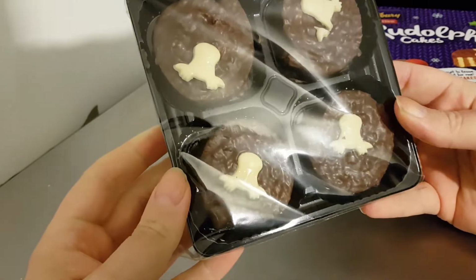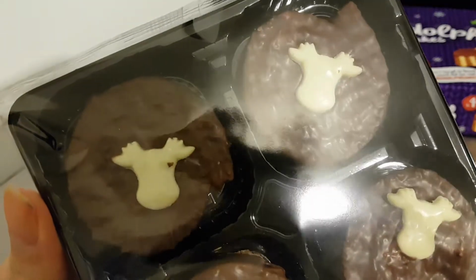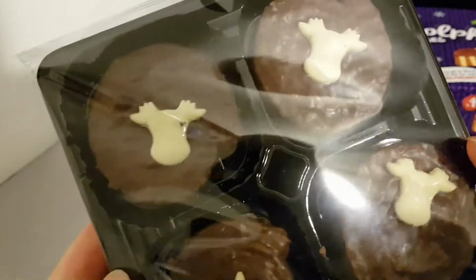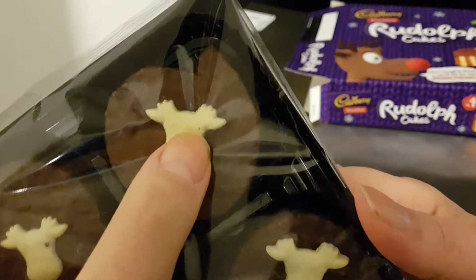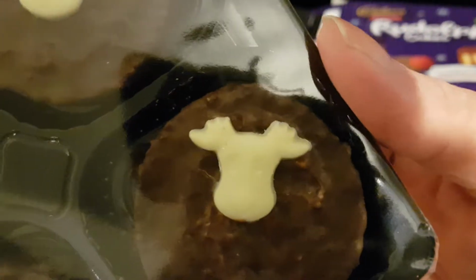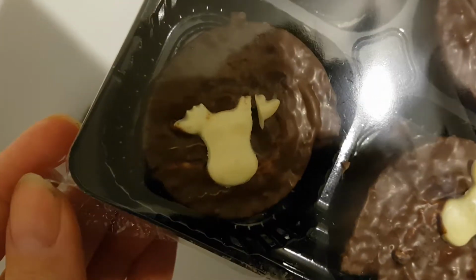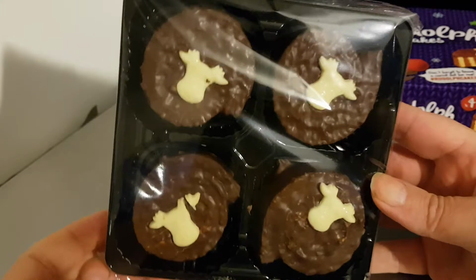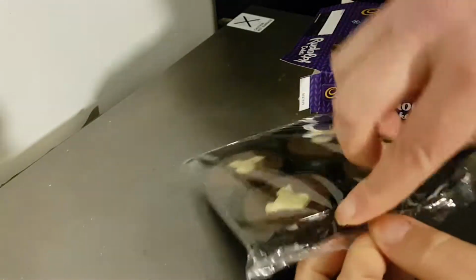And there they are. That one has a black eye. That one has a beauty spot. That one's perfect, but not in the middle. And that one has a small fracture injury. That's what they look like. Let's get it open.